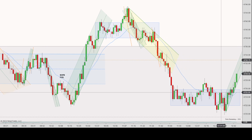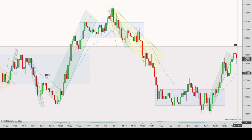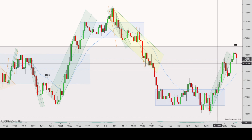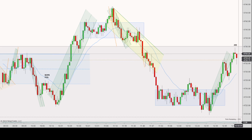Continues chopping around. Now, depending if you're going for 1, 2, 3, 4 points, you either got it or you would have gotten stopped out here. I do see a second entry short here, but it's unfortunate. It's already really late in the day. It's a new low here. It's a push, push, push, push, push. Your first entry short confirmed. Push up, second entry short.